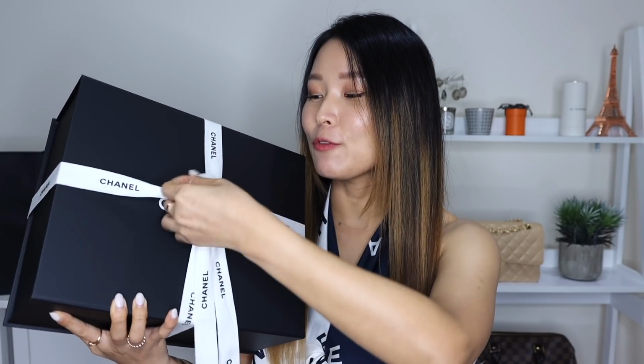So, you guys know that I have not been buying too many bags from Chanel in the last couple of years, but this 21A collection has really gotten to me. I love every color that they've produced. They've done such amazing colors. So when I saw this particular color and this particular bag, I just had to contact my sales associate, and let me just talk as I unbox so I don't keep you waiting for too long.